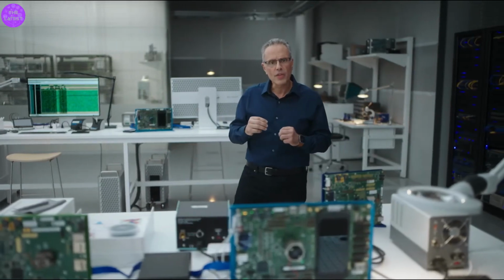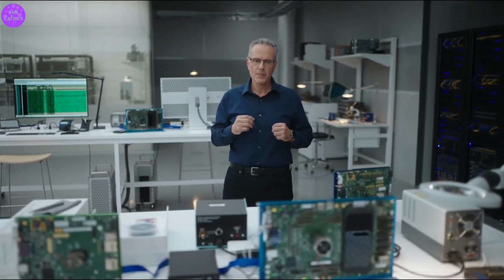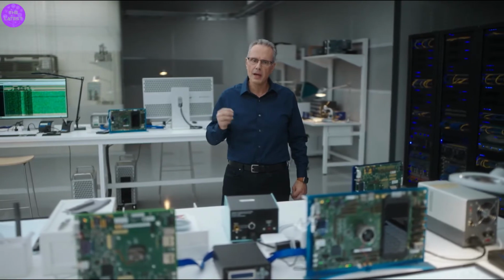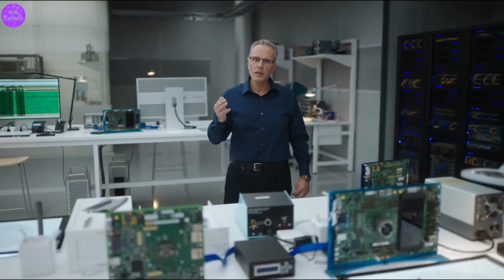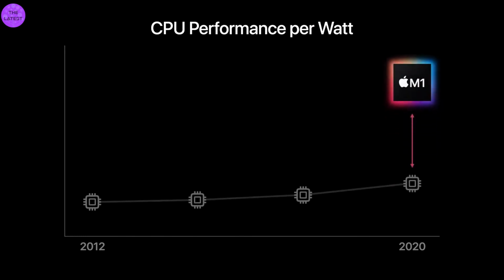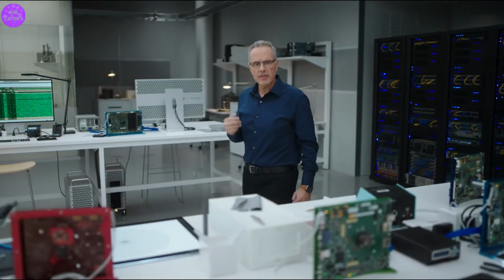What you are seeing here with M1 is extremely rare. When you look back at the single-threaded performance of low-power silicon in the Mac, gains in performance per watt have been very small from one chip to the next. But when we look at M1, we see a massive 3 times improvement in performance per watt. This is unheard of. Now, what about graphics?